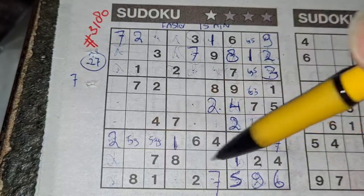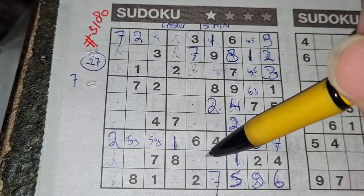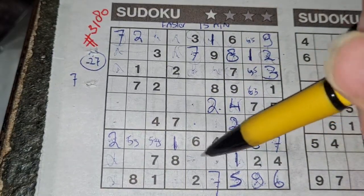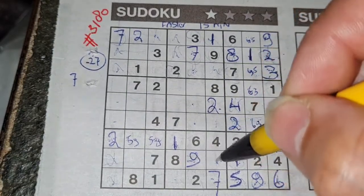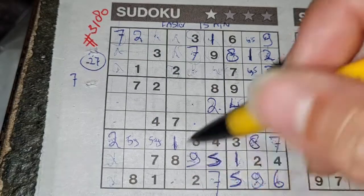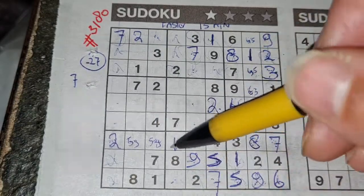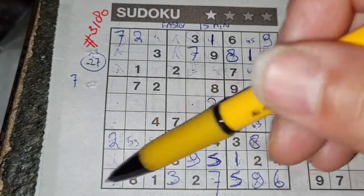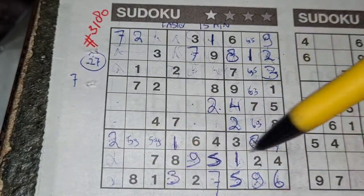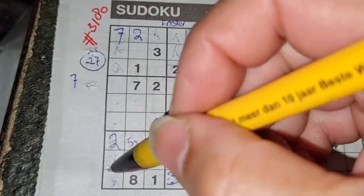So in the row between, the only 2 places for the 5 and the 9 should be in those 2 boxes as a pair, 5 and a 9. We see a 9 here, no 9 there. 9 should be here, and a 5 goes there. 1 number left in this big square, 1, 2, 3, is missing. Alright, 1 number left in the last row. 1, 2, 3, the 4 is missing.